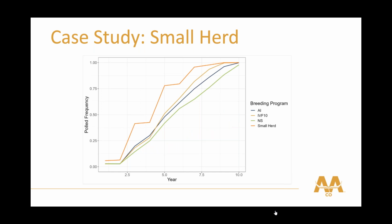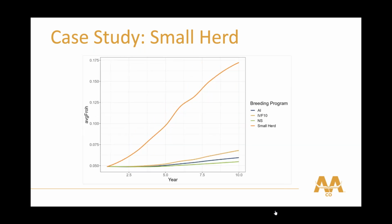The same for polled. You do get to that 100% polled frequency a little faster, but not significantly so. And that comes at a significant risk of high inbreeding. So we can see, if you look at the orange line, that is obviously the small herd scenario, but the yellow line there, that was the IVF scenario we looked at earlier, which was getting up towards 7%. This small herd scenario is approaching 17.5%. And that is definitely within the realm of high risk for genetic defects, inbreeding depression, etc.